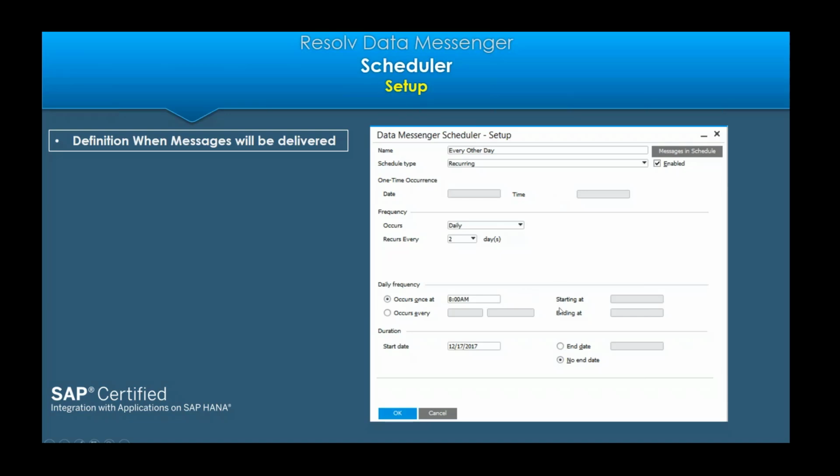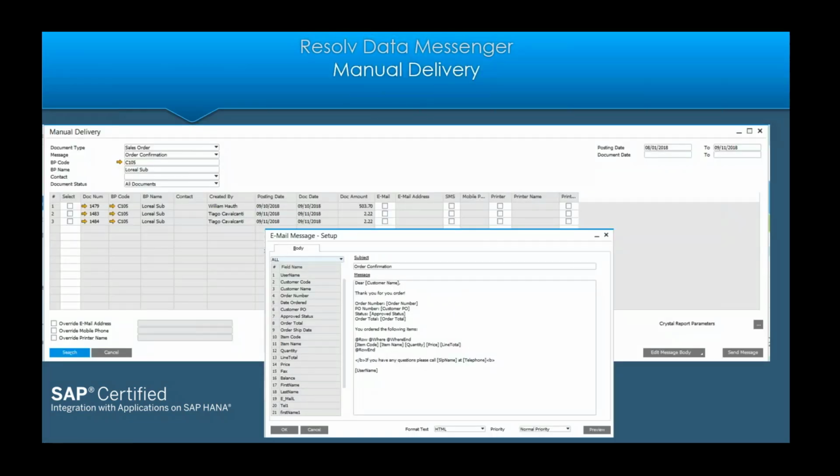When you click on the messages in the schedule, you will see all of the data messages that have been associated to this scheduler. In addition to having the capability to automatically trigger messages upon the add, the delete, the change of a document, as well as based off the query and the scheduler, we've developed a screen to manually deliver messages. So if you just want to go in and select sales order confirmations, maybe specifically for a customer, a status, you have the options to select the data in the top section here, which will define the records that meet the match down below.